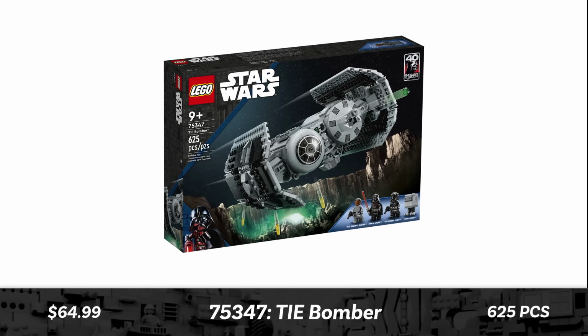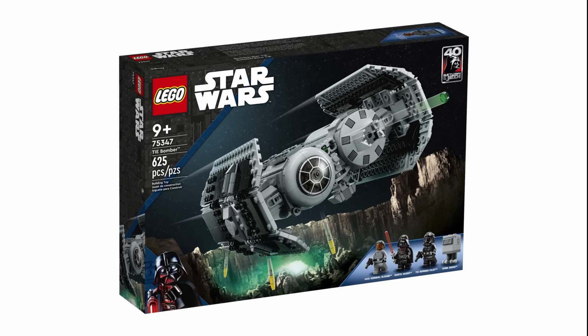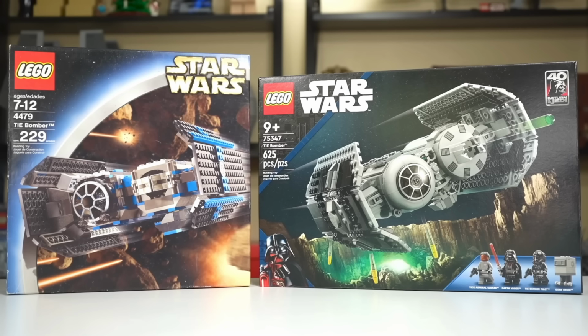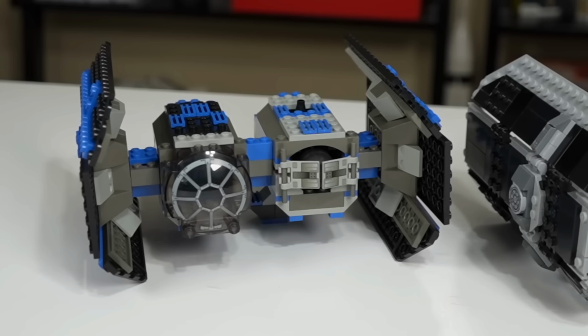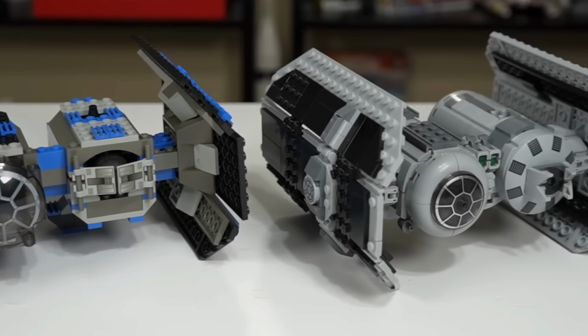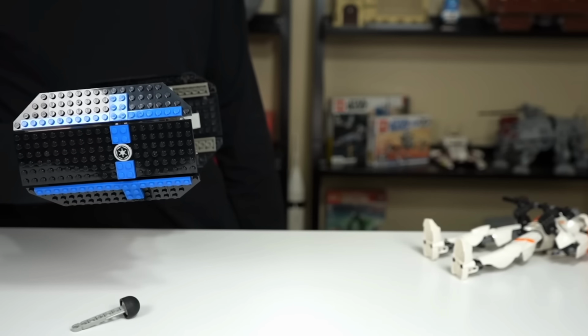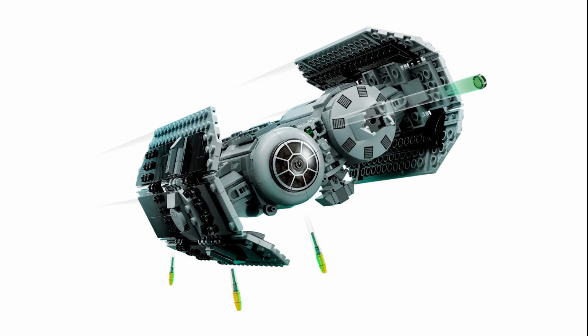Cracking our top 5 is the TIE Bomber, a set that LEGO hadn't made for 20 years, but was absolutely worth the wait as they made an incredible new version. It was basically the same size as the 2003 TIE Bomber, but everything was better. Well, almost everything. This one didn't have the big mega missile, which was really cool for the 2003 one, but otherwise everything was better about this new TIE Bomber.